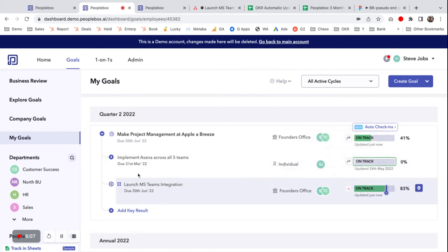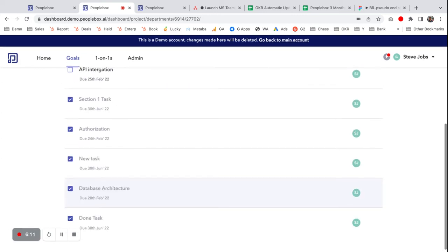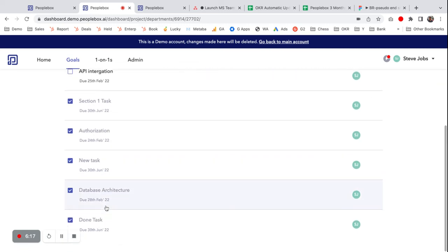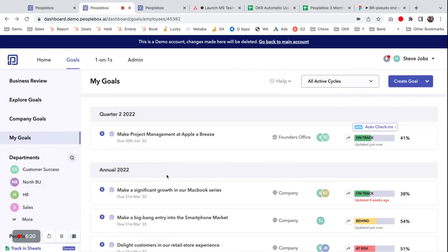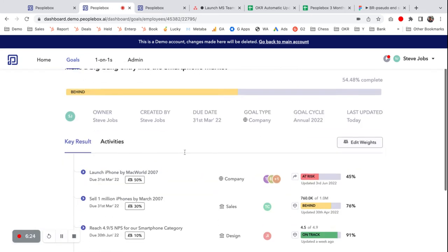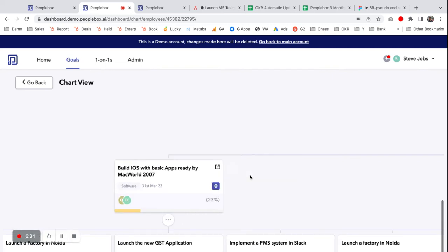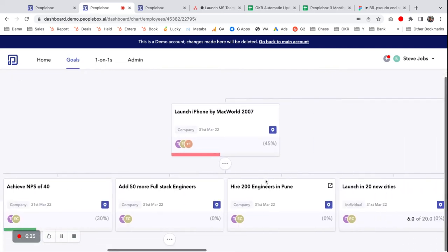That's pretty much it. It's not just the update. You can also see all the activities. You can see which tasks have been updated. So you saw that these two tasks I updated, and in Peoplebox, they are updated as well. Similarly, you can see all the goals, not just in a tabular view, but also in the chart view. You can see how each goal is updated and aligned all the way to the top goals.